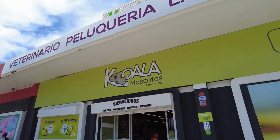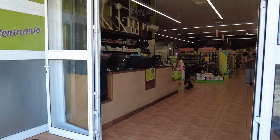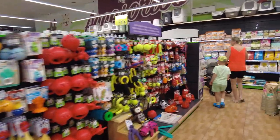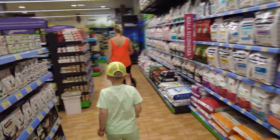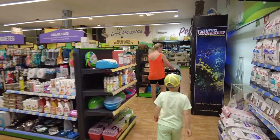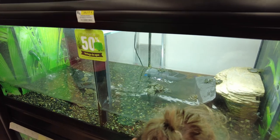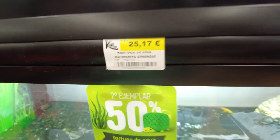So this is the pet shop we're going into. Let's take a look, see what we got. Oh, lots of doggy toys. What they got? Fishies. Oh, okay. I remember this place. Oh, turtles. Are they turtles? What are they? Terrapins. No? Terrapins. Tortuga Arcadia. €25 each. Not bad.